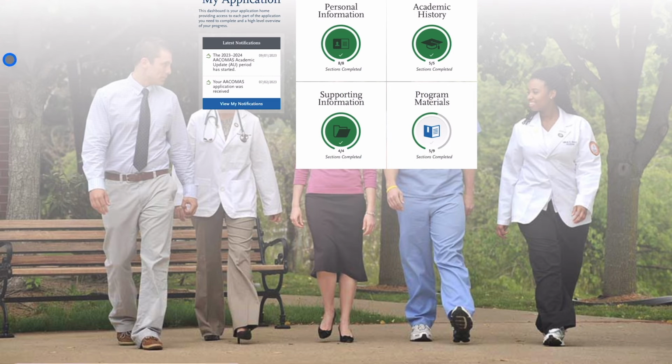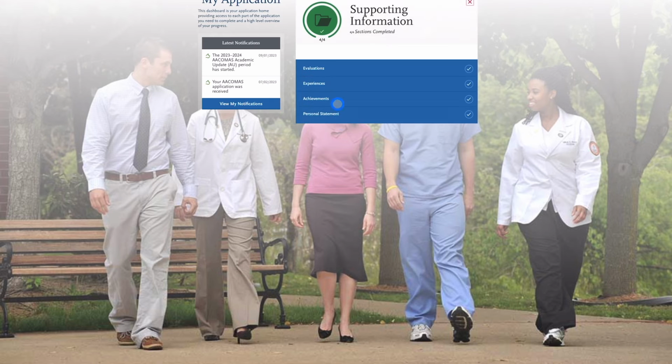So we went through personal information, academic history already. Now we're at supporting information. This is where you'll have your evaluations. These are your letters of recommendation. You will have your experiences. This is the activities section, equivalent to the activities section on the AMCAS, which is MD specific again.